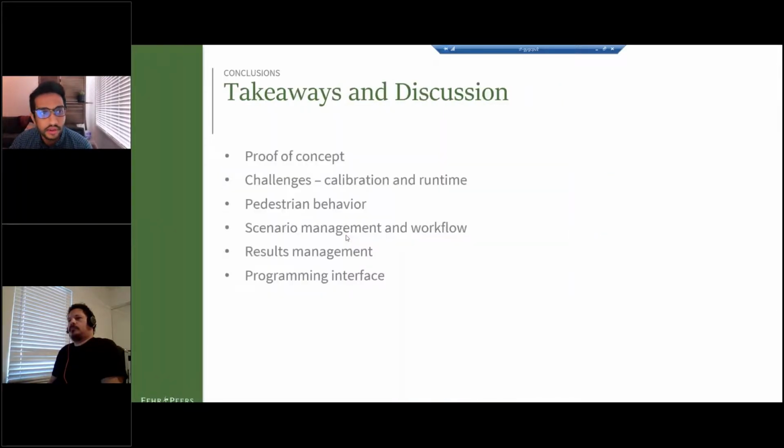Lastly, we wanted to touch on some takeaways from this work. This was a good proof of concept for modeling a congested multimodal environment with thousands of pedestrians and TNCs.